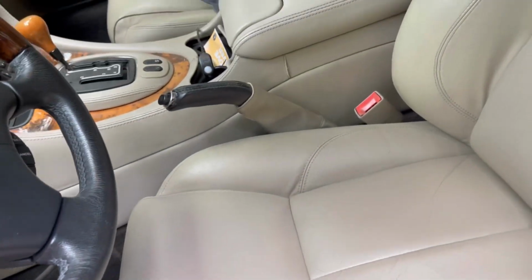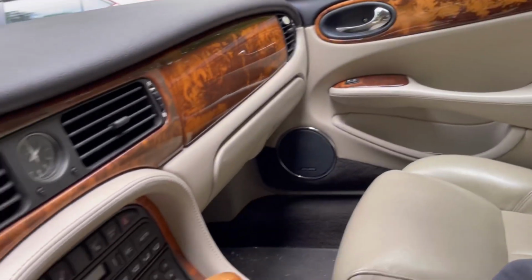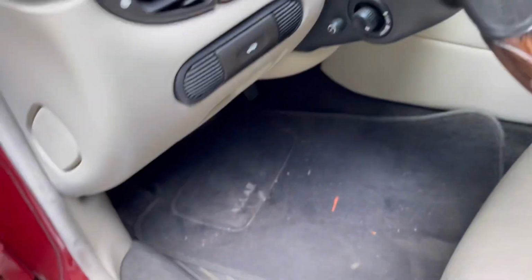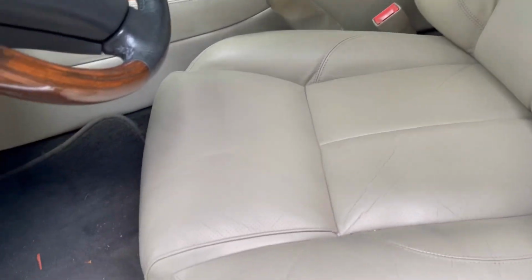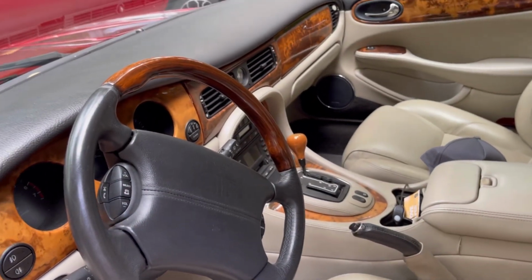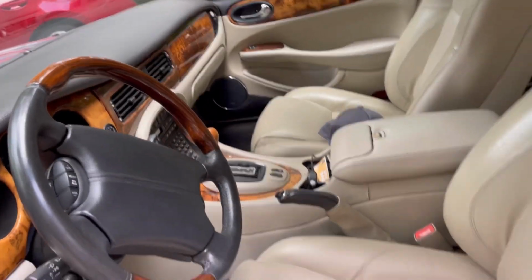The seats are in immaculate condition. I mean, the leather looks like that because it's an 18-year-old car, but there's no wear and tear. Everything looks really nice. The back seat too. The sunroof is not working, but the car itself is in immaculate condition. It's super clean, and look at that. I was able to restore this. I bought a leather restoration kit, and I restored it. So I'm really excited and really happy with this car now. I drive it a lot, and I'm really happy.